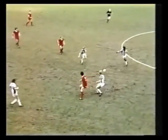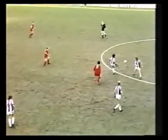Here's Kilcline. Masson. Kelly. Kilcline. Hooks. Goal. 1-1. Paul Hooks has done it. And Kelly runs to Kilcline. And the crowd applauded. But Kilcline played a very significant part in that goal. Now Johnson. But Albion back in possession.